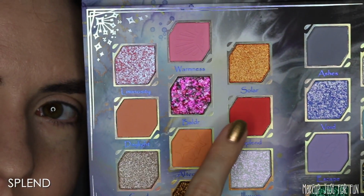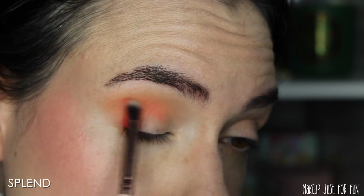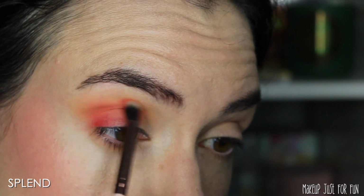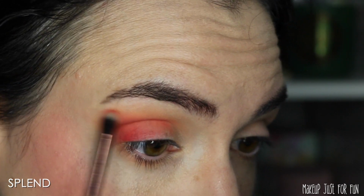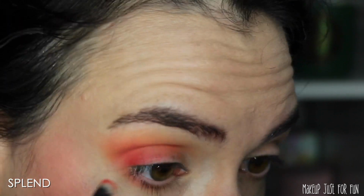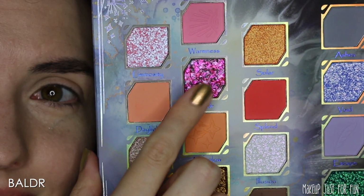Now I'm going to use this really bright pinky coral shade. I was nervous that this would be kind of dry or patchy because bright neon shades can tend to be that way, but I was pleasantly surprised with how smooth the consistency of this shadow was. Added a bit of that shade to the lower lash line as well.